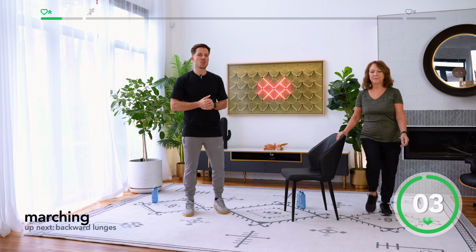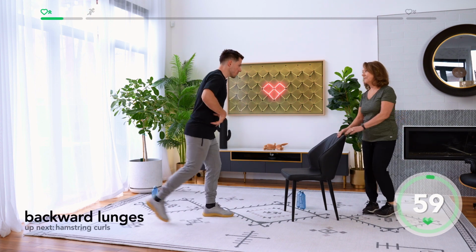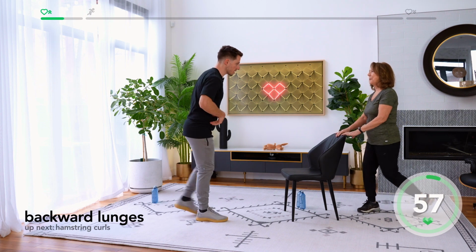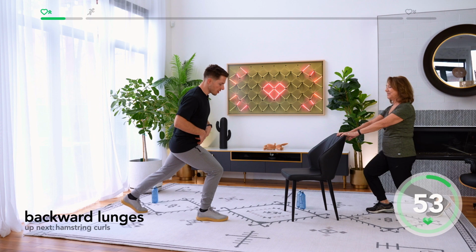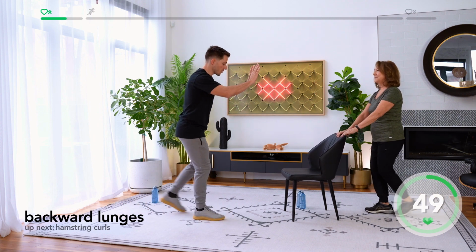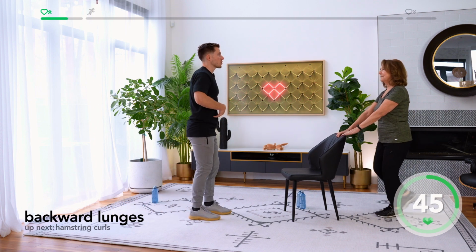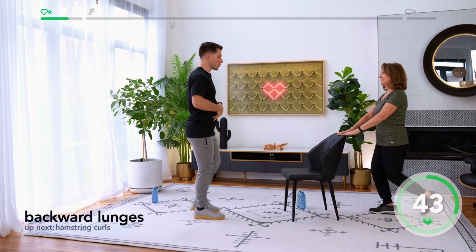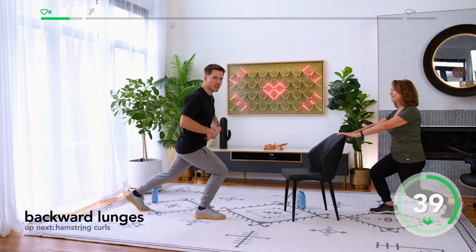All right. Second movement of the day, backwards lunge. Again, I want your back straight. Yes, exactly. Yeah, you can stay like that, no problem. Exactly. Hold the chair if you need. You can also push against the wall if you need for stability. I want your core tight, back up, straight. That's it. All right.